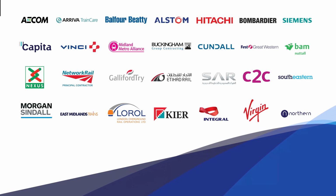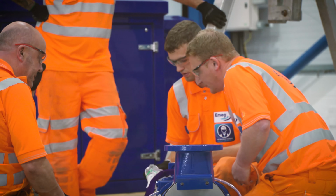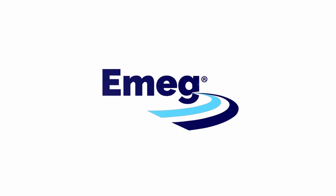Emeg's impressive client list includes Network Rail as a PADS-approved principal contractor, Etihad Rail, Saudi Arabia Railways, Buckingham Group Contracting and Bombardier, to name just a few. The strength of Emeg's people has always been a key differentiator in this highly competitive marketplace, making its products the pinnacle within the rail industry. Emeg Group, a tradition of rail excellence.